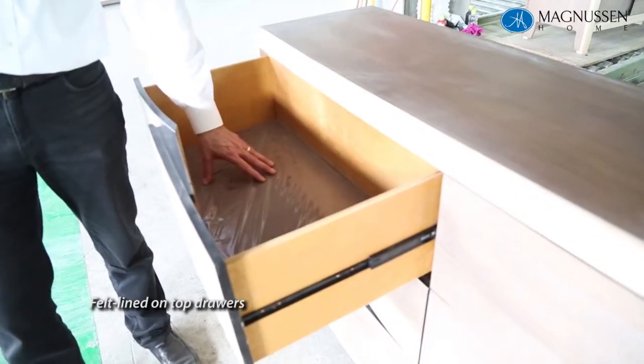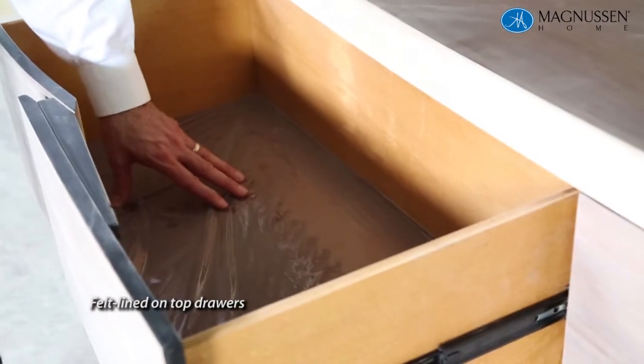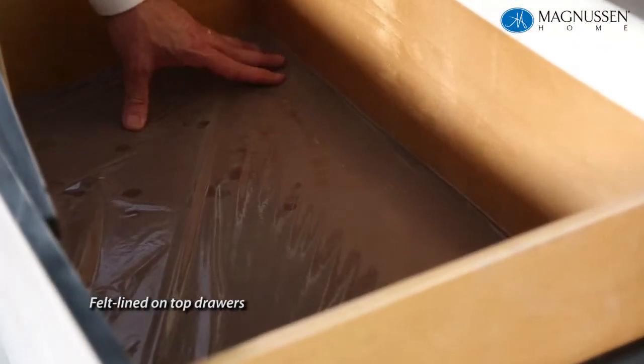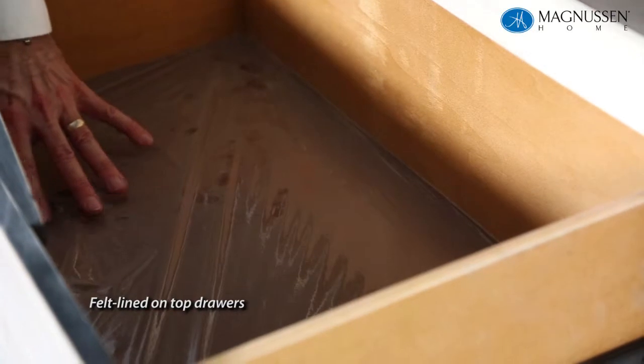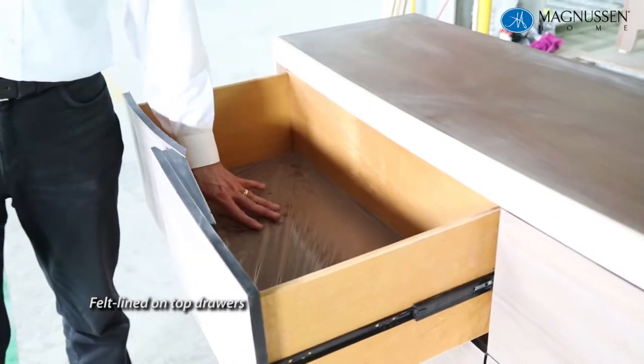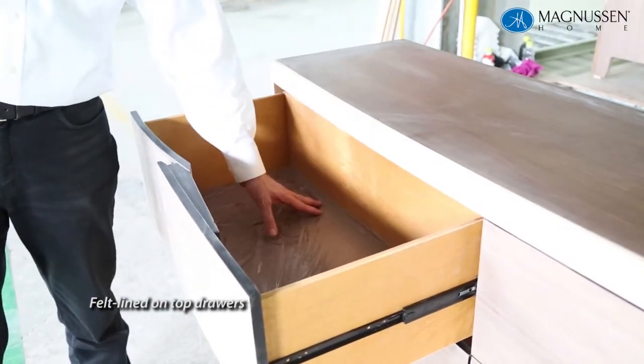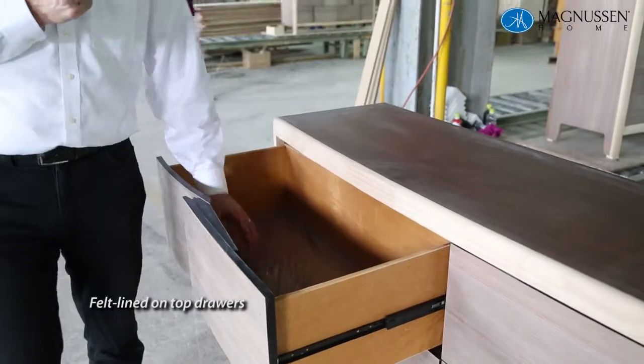In this case here, there's a plastic covering over the felt lining, and that's only for production purposes. Before it leaves the factory, this plastic covering is removed, and you get this beautiful brown velvet covering on the top of the drawers.